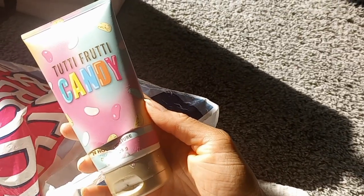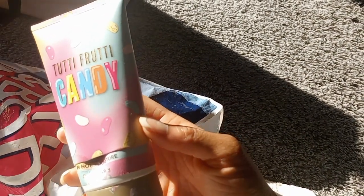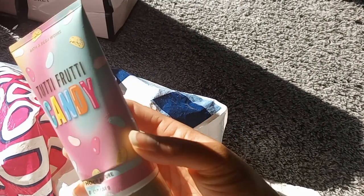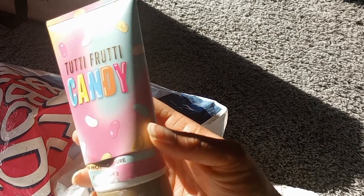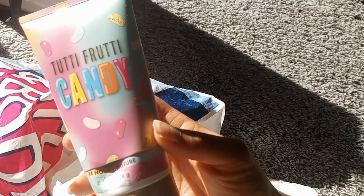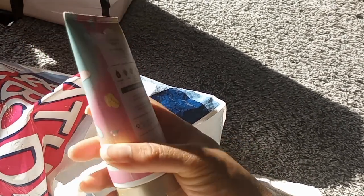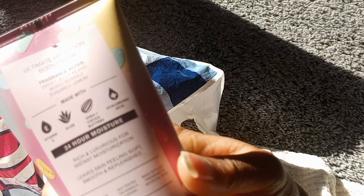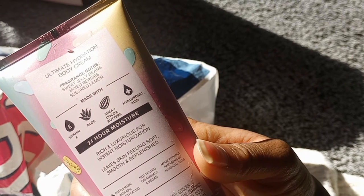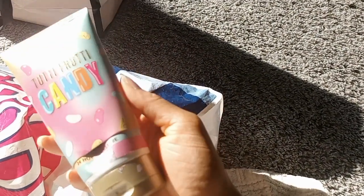This is Tutti Frutti candy. I don't always like Tutti Frutti candy. Sometimes it smells good to me. Sometimes it actually smells like jelly beans, like not red, like green and yellow jelly beans, and sometimes it smells like vomit to me. It doesn't smell good at all. It just smells rotten. Notes in this are sweet jelly beans, mixed berries, and sugared lemon. So yeah, sometimes I like this one, sometimes I don't.